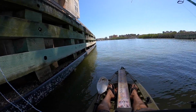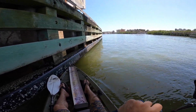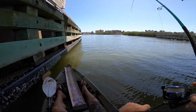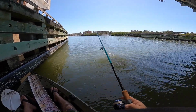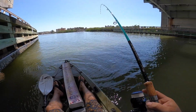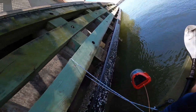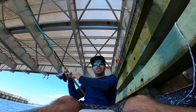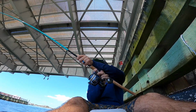Okay. Oh, that's a nice fish. That's a nice fish. That's a nice one. That's a drum. Okay, it just feels a lot nicer because I've been catching a little tiny snapper. That is actually pretty decent little guy. Come here, buddy.